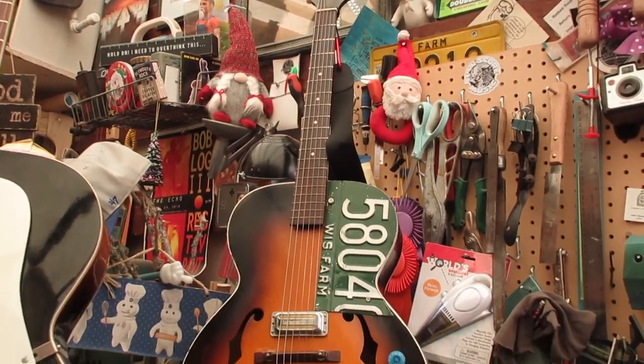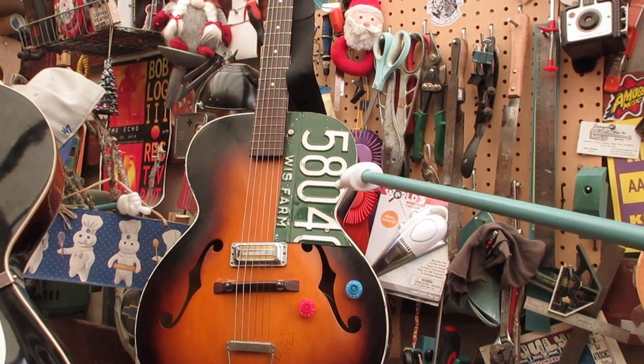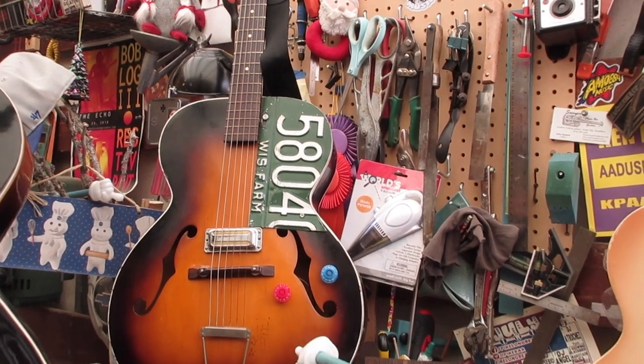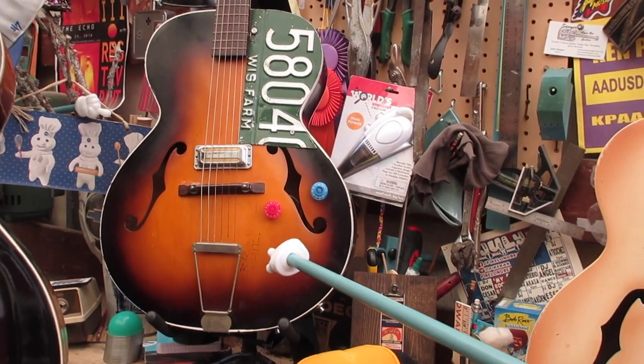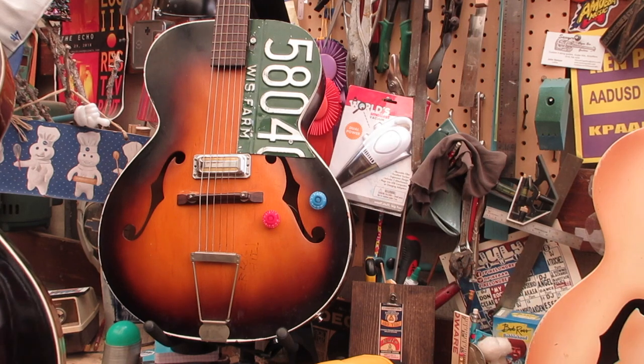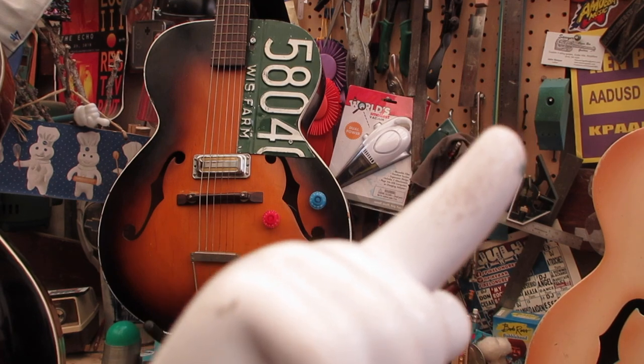It didn't come all dressed up with the junk, with the pickup, with the license plate, with the holes in it, and certainly not with the Bob Log, the third signature. Did I ever tell you that there's a video of Bob Log playing this guitar right about there, right about now? You're going to want to check that out.